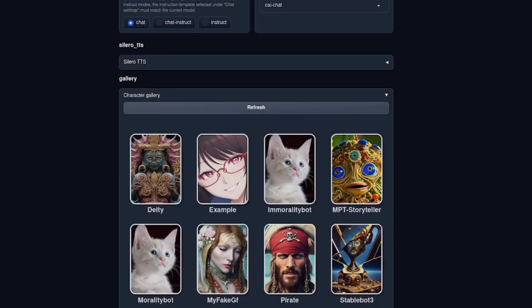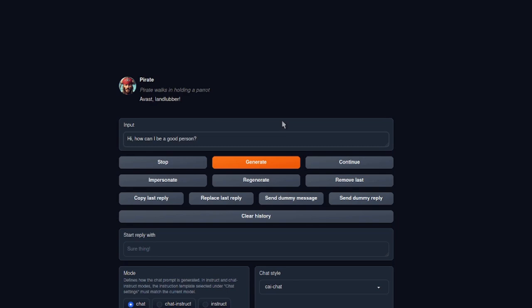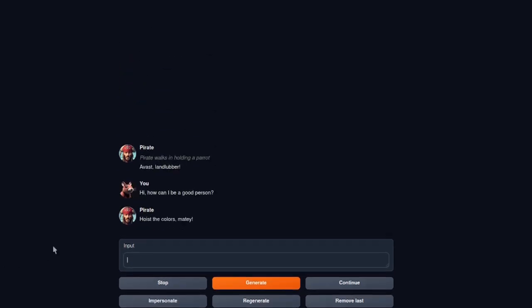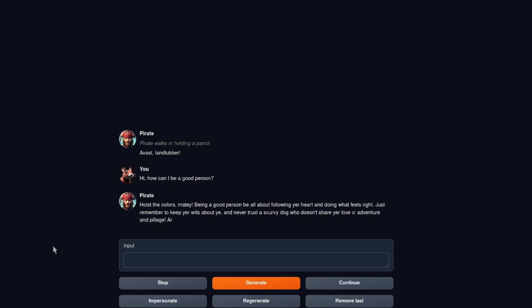How about if I wanted to do that same sort of thing as a pirate instead? Okay, we're going to ask the pirate, how can I be a good person? Is he going to stay in character? Yes, he is. There he is. Hoist the colours, matey. Being a good person is all about following your heart and doing what feels right.